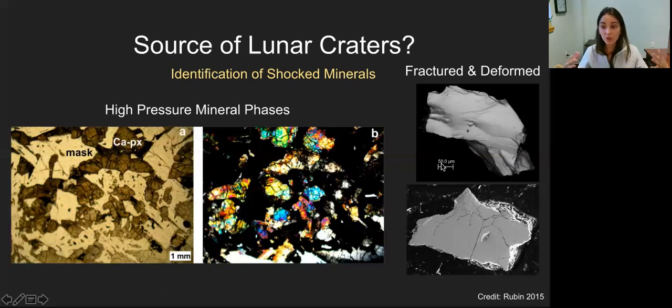So putting those all together, right, we basically came to the conclusion that craters come in all sizes, from giant 1,000-kilometer basins down to microscopic craters. All of the material we got back looks like it's been pulverized or just recycled through multiple impacts. And then we see all these high pressure phases in these samples. So basically, after we saw all of those, we came to the conclusion that yes, the source of the craters on the moon are all impacts.